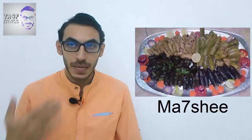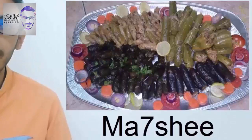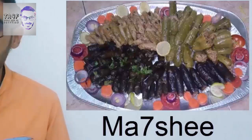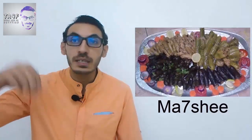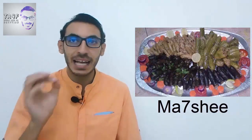Okay, then we have the fried fish. We call it samak ma'li. Then we have one of the most powerful Egyptian foods, which is called mahshi. Mahshi is an idea more than a food. It's an idea of putting rice inside anything. You can put it inside grape leaves, inside tomato, inside potato. It's the idea of putting rice inside a vegetable and you just cook it. This is called mahshi. Say it.